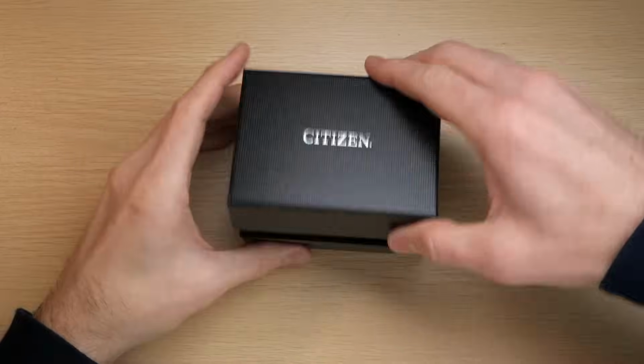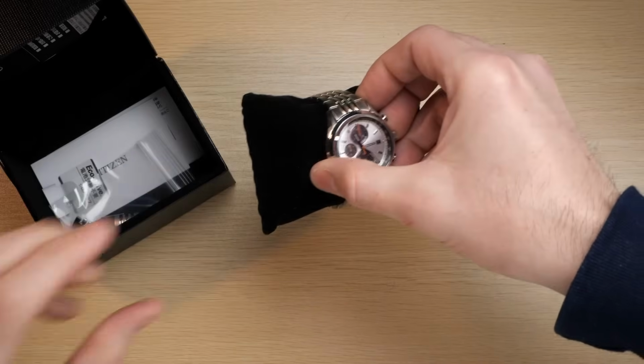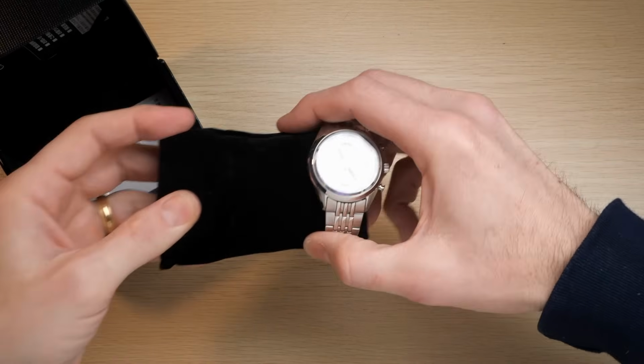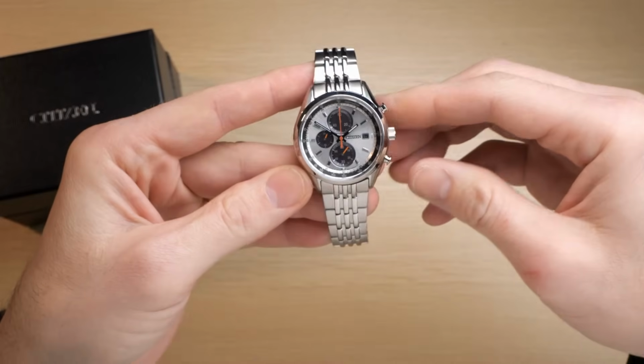Okay, next we're going to take a look at something from Citizen. This is one of their Eco-Drive chronographs, so it's a solar powered chronograph. It's a Panda dial, it looks great, and it's pretty well spec'd. And you can find this one for under $250. Let's take a look.